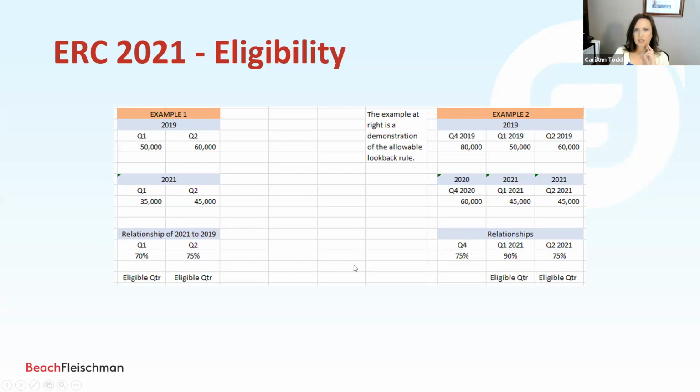That's easy. Okay. In my example 2, in the first quarter, I'm actually not below 80%. But if I look back to the previous quarter, which would be comparing Q4 of 2020 to Q4 of 2019, that was below 80%. So now I'm eligible for Q1. And then I'm going to look to Q2 and it's eligible on its own.